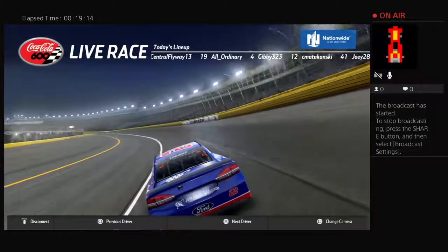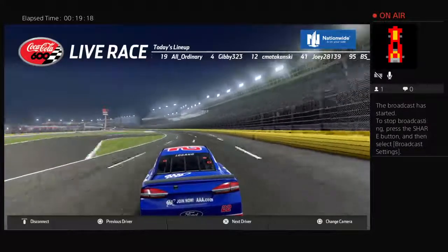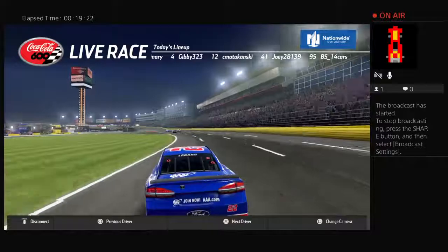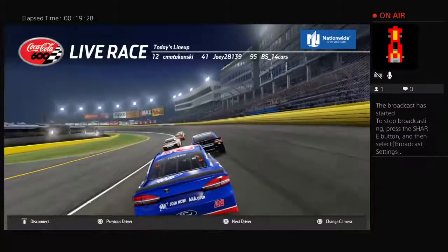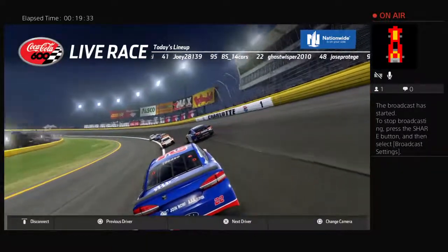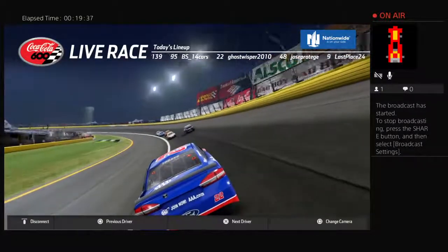Looks like Justin Miller will like to make a late pit stop. 20 to go. We are now within the scheduled race distance. Looks like Justin Miller going to top off here. Not a bad strategy. We'll restart with 19 laps to go.